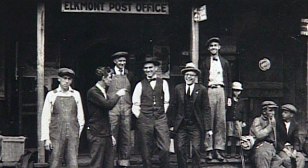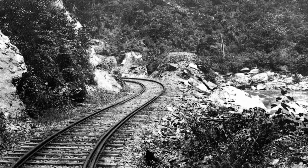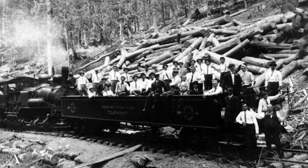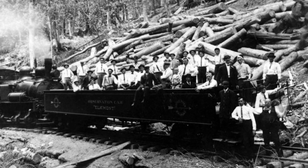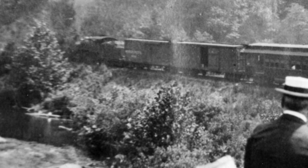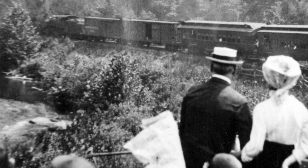In the early 1900s, Elkmont really boomed when the Little River Lumber Company laid tracks across the mountain to harvest a treasure of tall timber. By the early 1900s, Elkmont was the second largest town in Sevier County. The train opened direct access for logging and for travel.